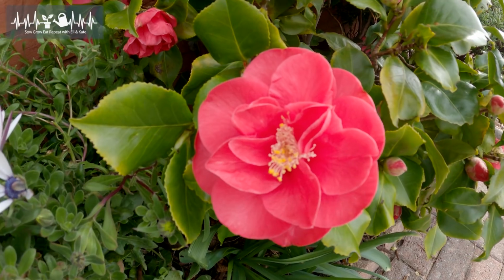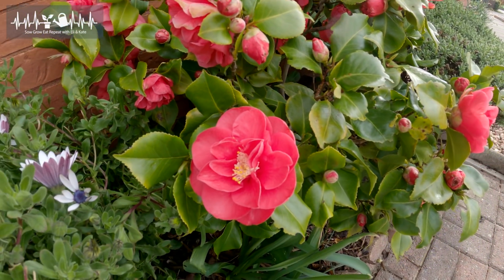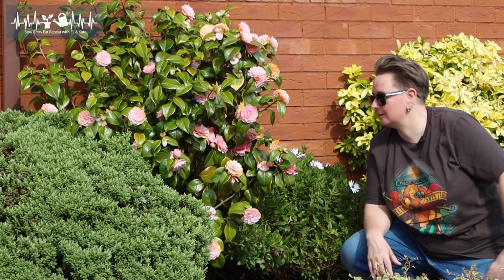Another camellia at that side, it's a red one. It's not as glorious as this one though. Yeah. So the last thing to show you in the front garden's not exciting at all, and I'm going to need Kate's help for that.